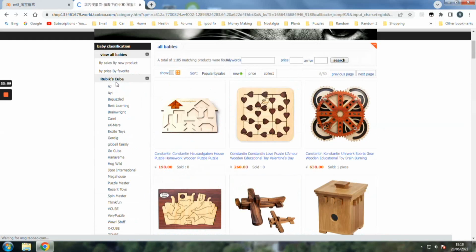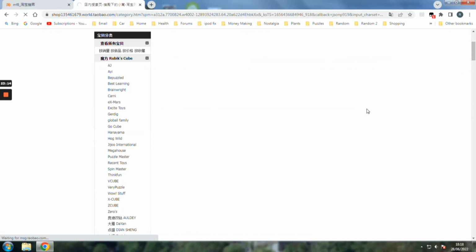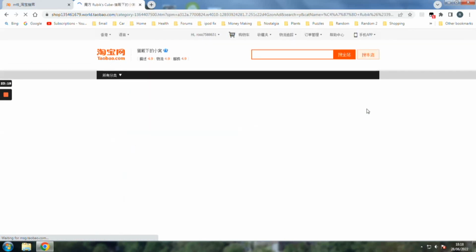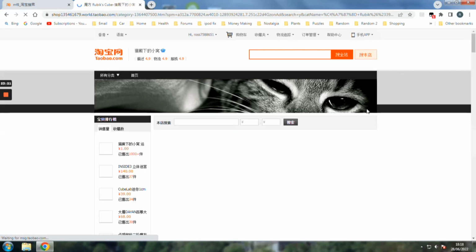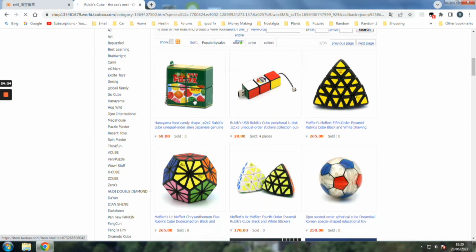Do you know what, I should have just clicked on Rubik's Cube in the menu there rather than all products. Let's do that actually. Because I'm not really that interested in looking at Kongming locks and metal cast puzzles and whatever. I'm more interested in looking at twisty puzzles and non-twisty puzzles which aren't Kongming locks and cast puzzles. I've got one of those interesting Hanayama food cuboids. It's going to be ridiculously easy to solve though.